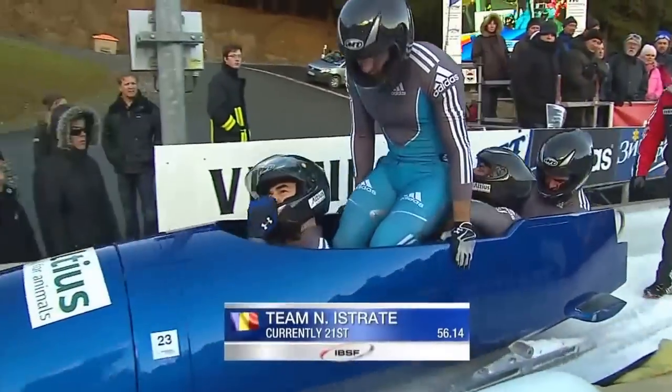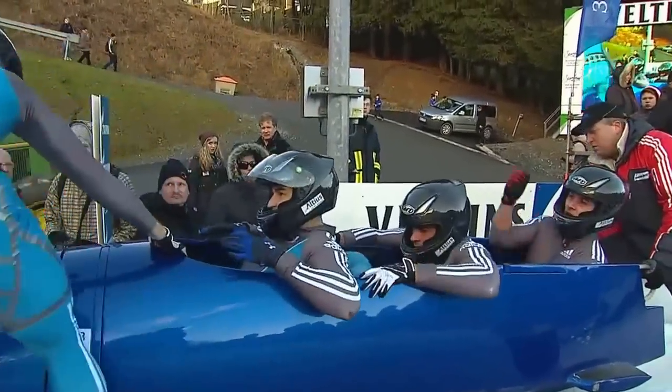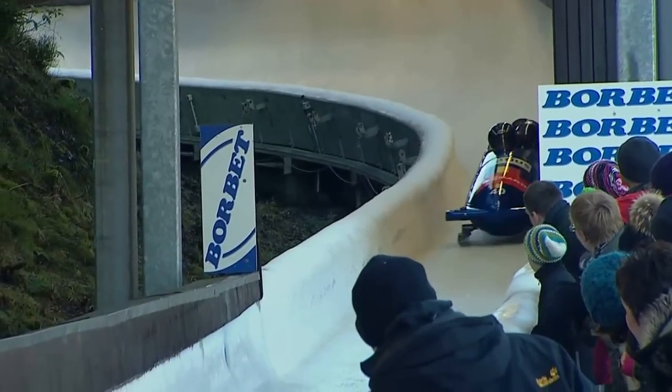Well, Lamin Dean yesterday, I seem to recall, 20th after the first heat, spent 6 or 7 sleds trying to wait and see whether he was going to get in. 5 sleds, in fact, today. He's only got a 4 sled weight.